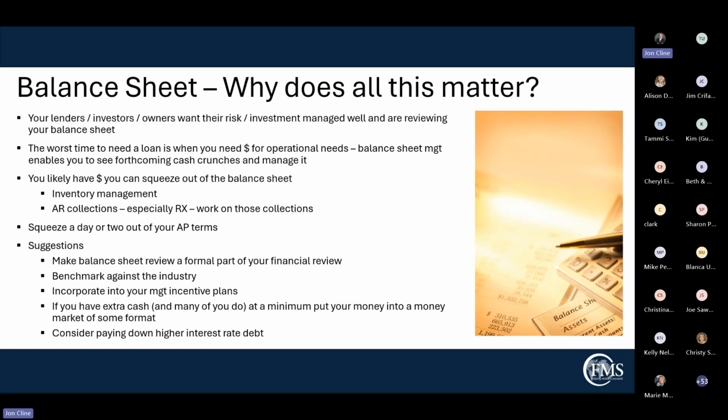Now, let me get on my soapbox a little bit. Balance sheet. Why is it important? Why does all this matter? Your lenders, your investors, your owners, they want to know what the risk is. They want the risk and investment managed well, and that's how they review your balance sheet, right? That's how a lender or maybe a potential buyer of your business looks at how well it's been managed. Do you have the right amount of recapitalization in current assets? Are you putting money back into your business in terms of refrigeration and other fixed assets, equipment?